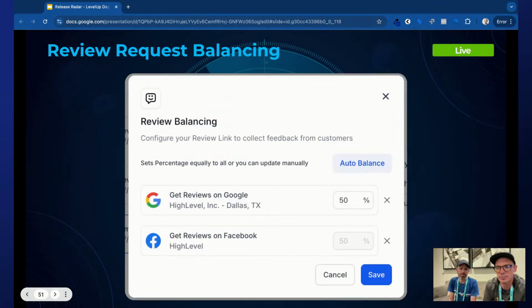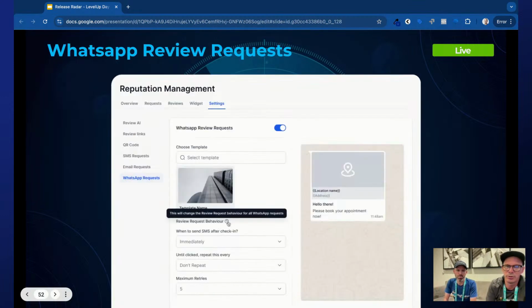Review requests, and reputation management in general, got a bunch of updates. This one's cool. You can balance your review requests, so it's not always a Google review. It'll mix it up based on the percentage that you set. That's been a big complaint: we had to pick a winner, and now you can just balance them all out. Very cool. And you can now do review requests in WhatsApp, which is awesome.